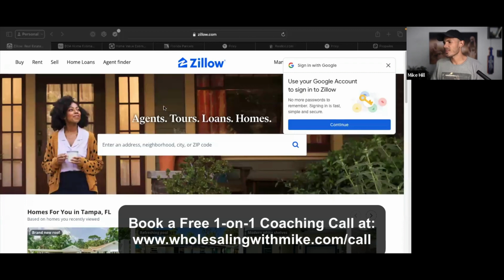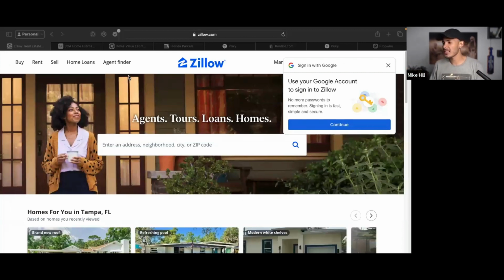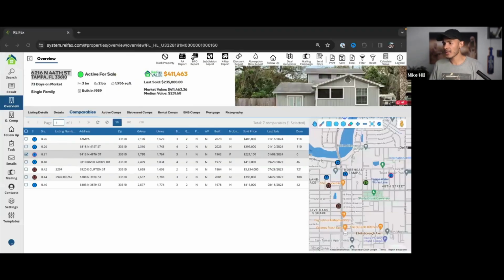So these sites here, I just have them saved as bookmarks. These are all free sites that you can use. Let me go back and copy this.